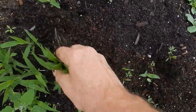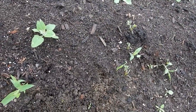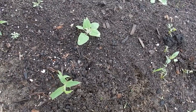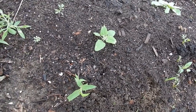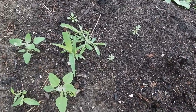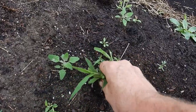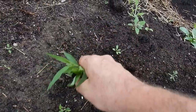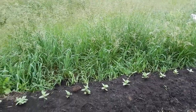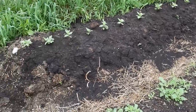I think we're gonna have to reseed carrots again, because this is not adequate for the amount of space that we've got and the fact that we quite enjoy carrots. We can keep them fresh through much of the winter, as long as it does not freeze inside of our cold storage room. Okay, that's half of a row weeded on one side.